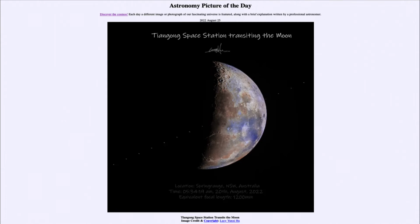Now we also see another thing here, and that is a set of dots going diagonally across the image. And that is images of the Tiangong Space Station, which is orbiting Earth and is easily visible from Earth's surface. So you can see it as we see the International Space Station, and we can see it here as well, in various different images taken as it passed directly in front of our moon.